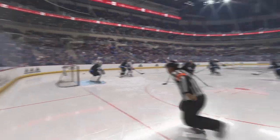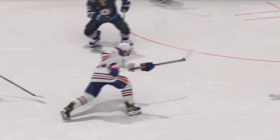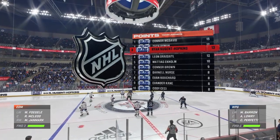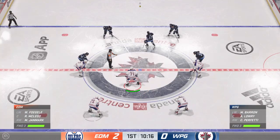This is such a beautifully executed goal, James, knowing exactly where everyone is on the ice. You have to have the hands to be able to distribute a puck like this, but how about the vision? How about scanning? How about processing where everyone is? This is unbelievable from start to finish.